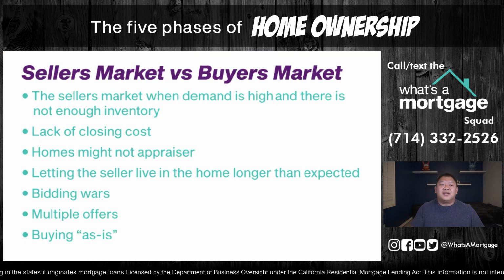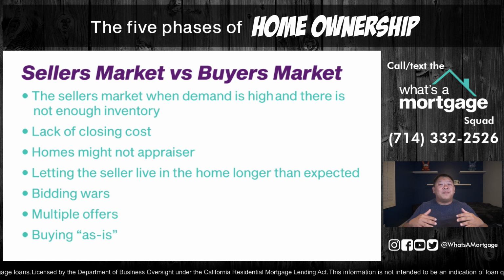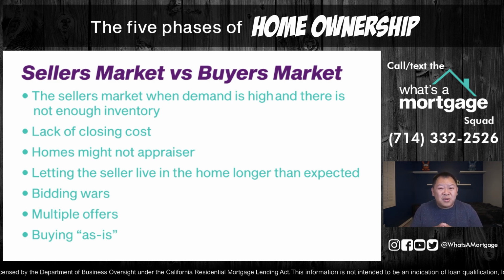Also in a seller's market, you're dealing with a bidding war, right? Multiple people writing offers, driving up prices. Of course, you're going to hit a certain dollar amount where everyone backs off. So in a seller's market, remember, there's a bidding war you've got to deal with. So in the home finding phase, if it's a seller's market, there's a lot you're going to have to deal with, right? You're not in control.